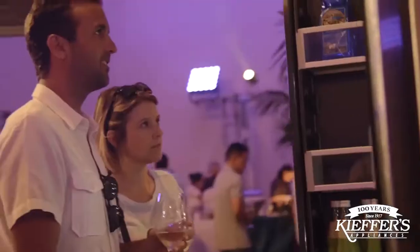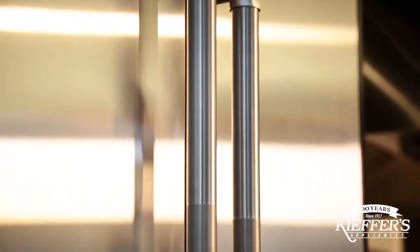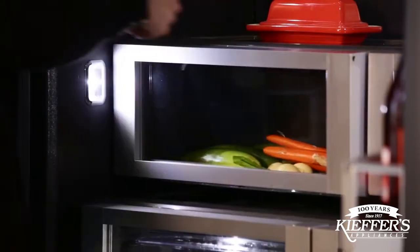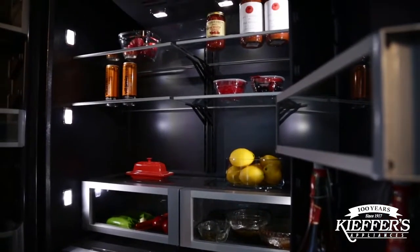Everybody that opened up the refrigerator was immediately like, wow, I want this. The nice thing about what we're bringing to the table here is solid performance, meaningful features, and giving you that extra layer of exclusivity and ownership that you deserve when you're buying a product of this caliber.